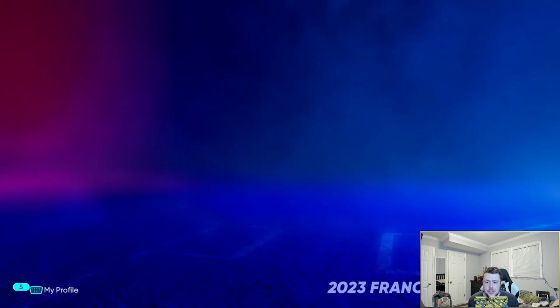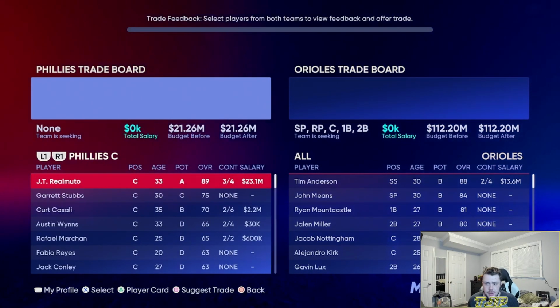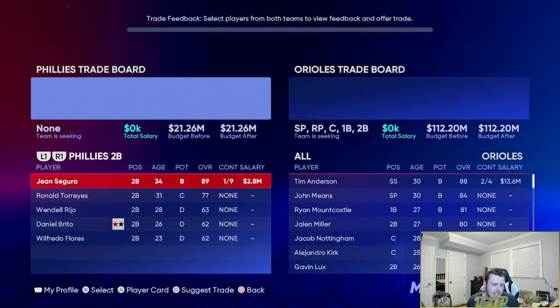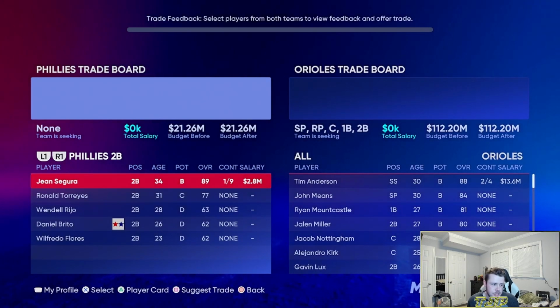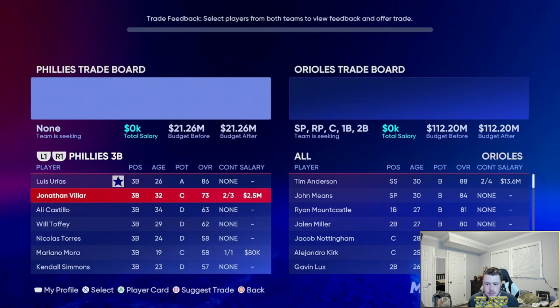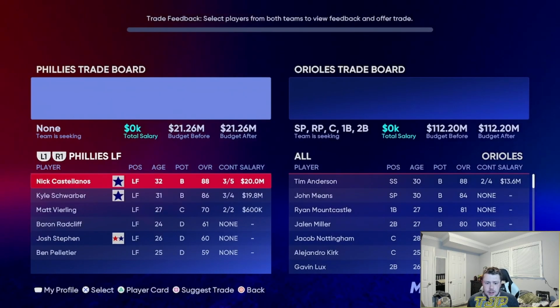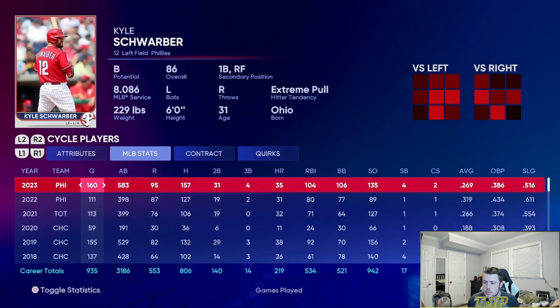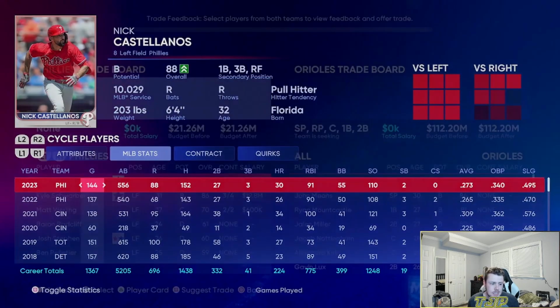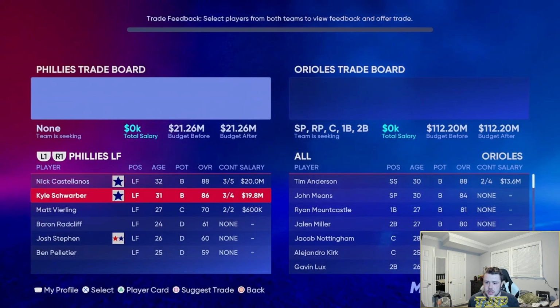The question is, do I look to trade some of these players? I mean, we do have money, but at the same time, a lot of it's under arbitration. So I don't know. Do we look to move a couple of these guys? Do we look to move a Jonathan India? Do we look to maybe move Corey Seager? I mean, Corey, he's been good, so I don't know. Do we move a Kyle Schwarber? Do we move a Nick Castellanos? I don't have the answers, so I'm gonna have to look for the answers.